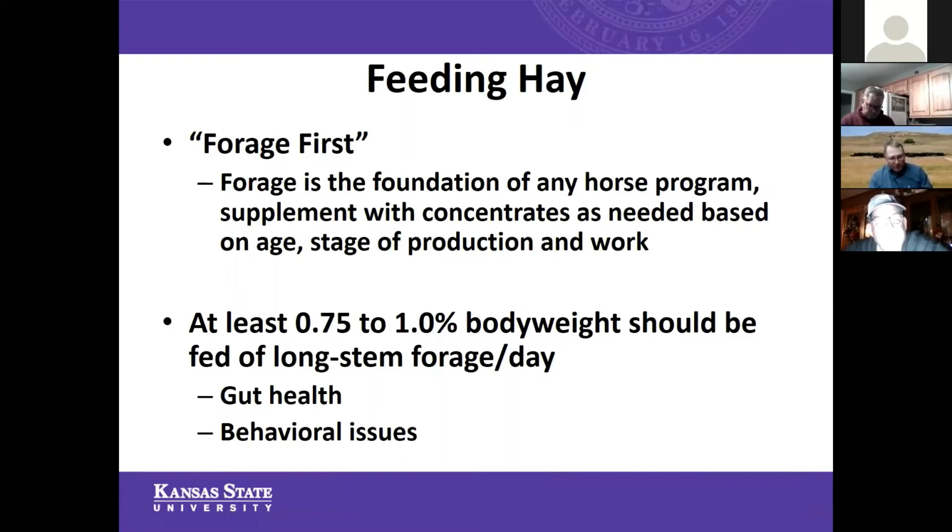Typically, as we think about concentrates, we're only going to use those to supplement those horses as needed based on the age of the horse. So as you think about young growing animals all the way to mature animals, and then maybe those mares that may have foals at side, as you get into the stage of production. The other thing with horses is we feed them based on work intensity. So there's a big difference between the energy requirements of a horse at maintenance, those are fairly low if it's a mature horse, and a horse that we might be training for cutting. We may have them out there 30 to 35 minutes, but it's a very intense workout. So we need to feed those horses very differently than we would feed those horses at maintenance.